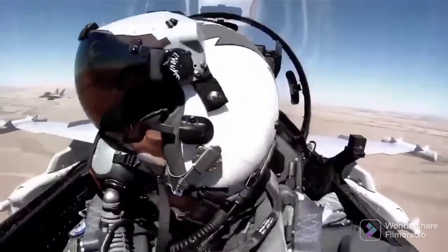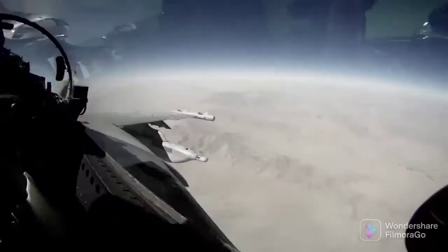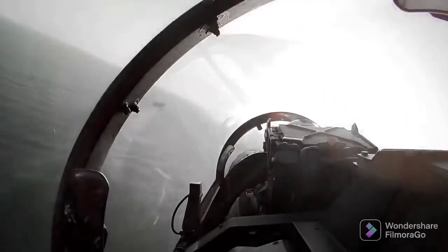Being a strike fighter platform, it has a self-protect capability. We've automated a lot of things that we used to have to do manually. It has navigation capabilities for helping the aircrew do the job that they do. So it's a much better aircraft.